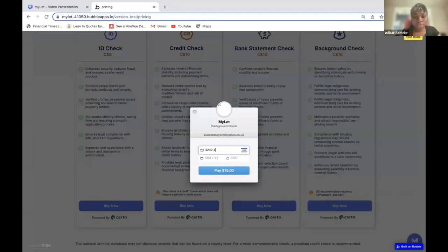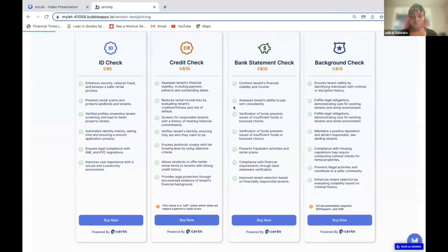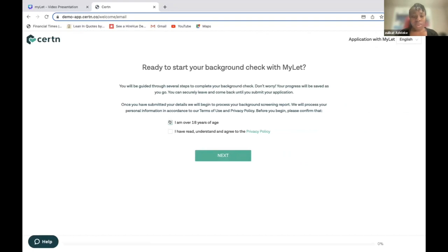He puts his bank details, his credit card details, sorry. He makes payment on Stripe, and payment was successful. And this will redirect him to our third-party verification partner, which is called Certn. So Samuel clicks on the privacy policy and agrees that he is over 18. Next.